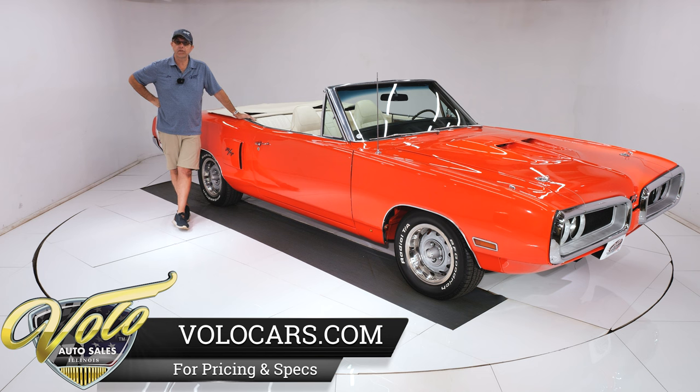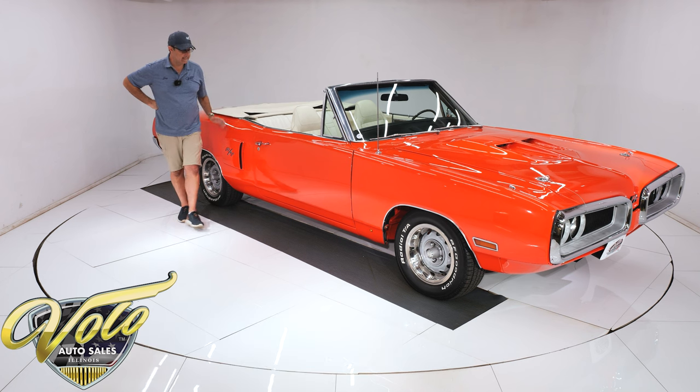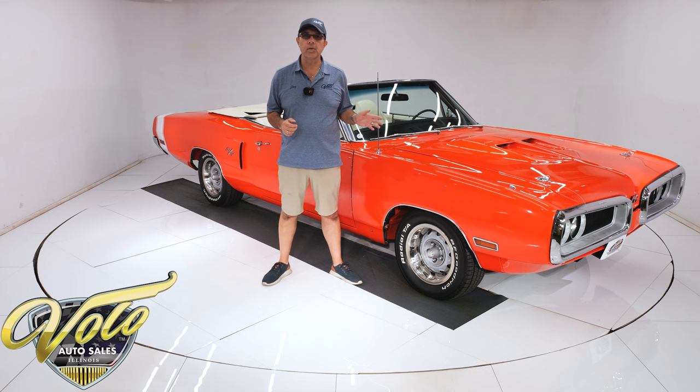He did the restoration. It's got about 1,500 miles on it since it's been done. Just a beautiful car. He did add the RT features to it during the restoration. It has factory air, power steering, power disc brakes, and a Dana rear end.